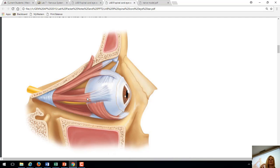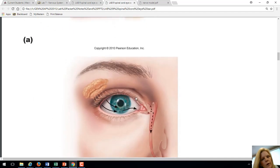Movements because of these extrinsic eye muscles. So extrinsic, you have to put that, which means they're on the outside of the eye. The palpebrae is just a name for the eyelids. So there's the palpebrae, the eyelids, top and bottom. So they act like kind of windshield wipers over the eye.